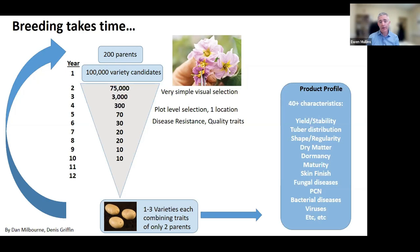This is a diagram which captures very well the potato breeding program we have here in Oak Park, led by Dennis Griffin and Dan Milbourne. The slide itself, as you can see, we start out in year one with about 200 parents and a very simple crossing, taking pollen from one flower to the other. In year one, over 100,000 candidates are evaluated. Now, the logistics of that alone are really significant. But as you make your way down year after year, you start to decrease that number down to 75,000. And by year five, you're down to 70.